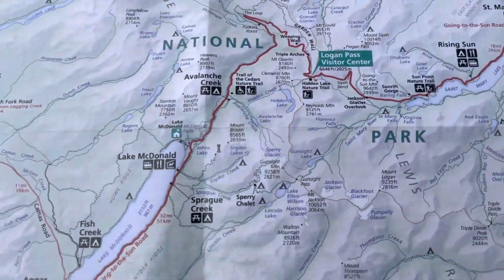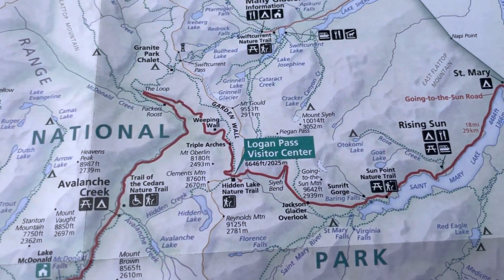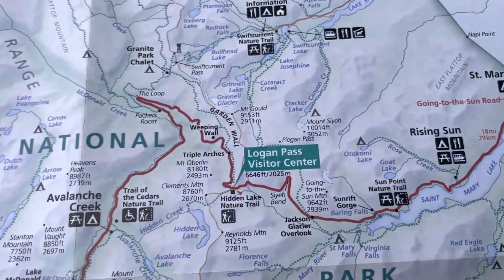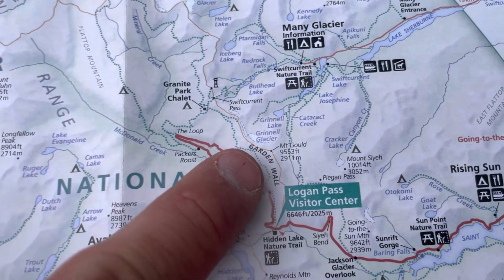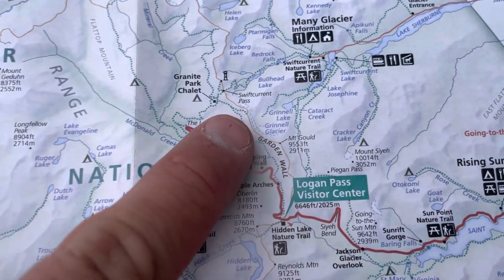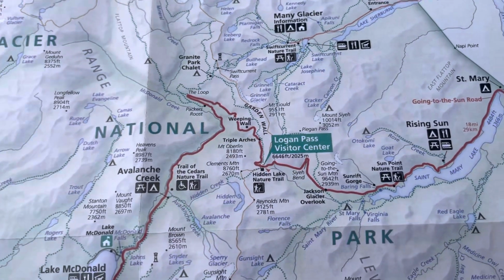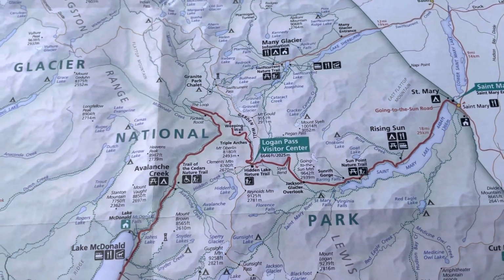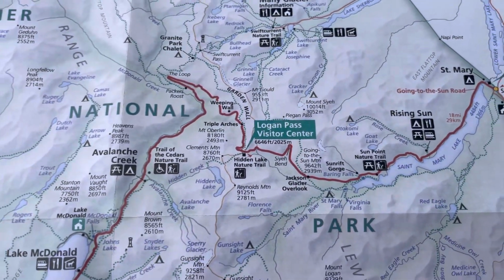The following day, we went back to Logan Pass, and to our surprise, the Highline Trail was open. So we did the Highline Trail, which is this dotted green line here. It kind of follows the road for a little bit, and then it goes up to Granite Park Chalet and then down to the loop. It was 11.8 miles, the longest we've ever gone together as a family. We started at 10 a.m. and we finished at 7 p.m. It was epic, amazing, well worth it.